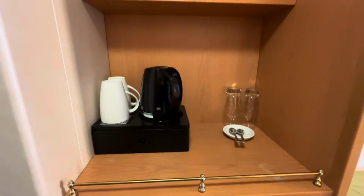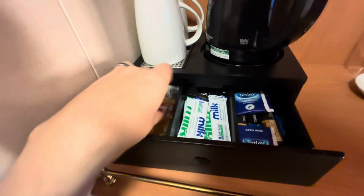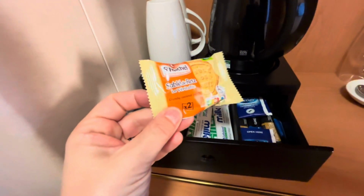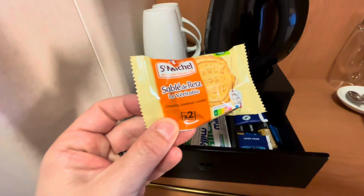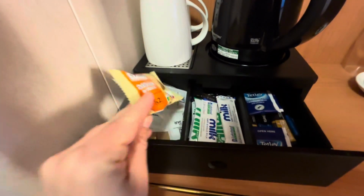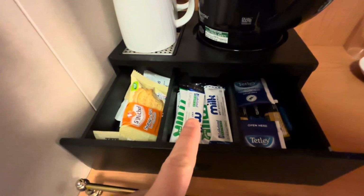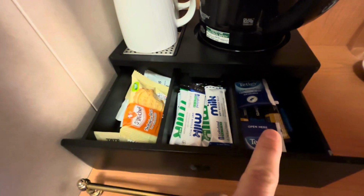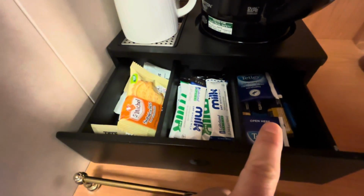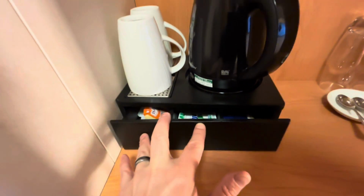We've got our kettle and tea and coffee making facilities, biscuits as well. What have we got? Sablé de Retz. Crunchy coconut cookie. They should be replenished daily. If they're not, for any reason, just mention it to your cabin steward or stewardess. You've got UHT milk here. There is full fat coffee, as I call it, and half fat coffee plus some Tetley tea bags. Goodness me, how spoiled are we?